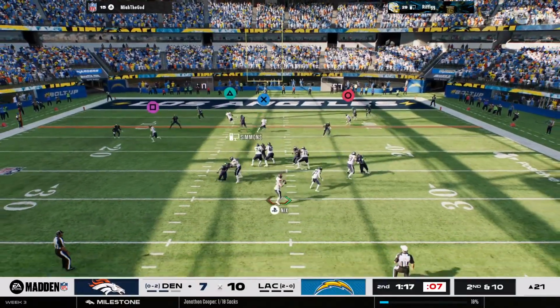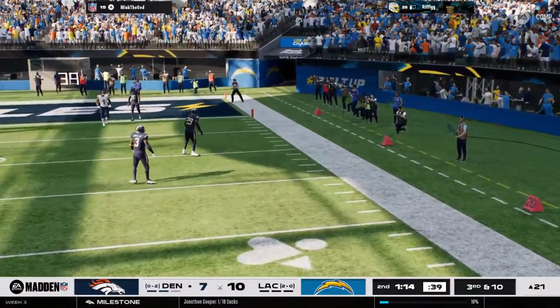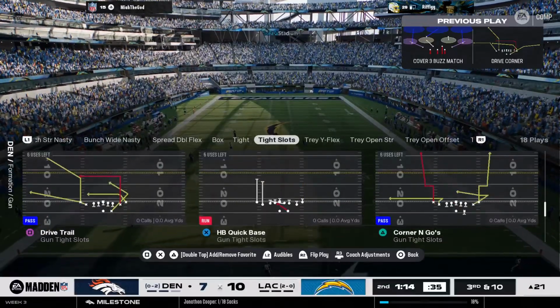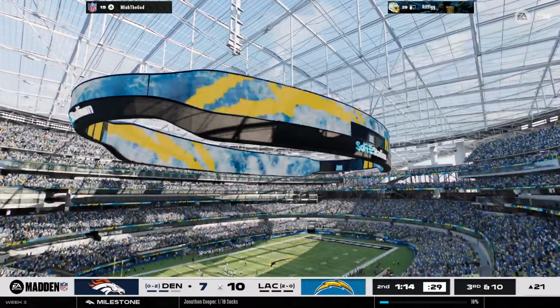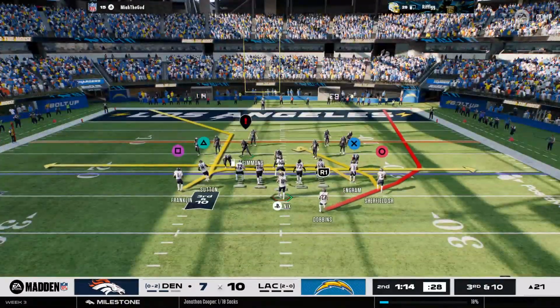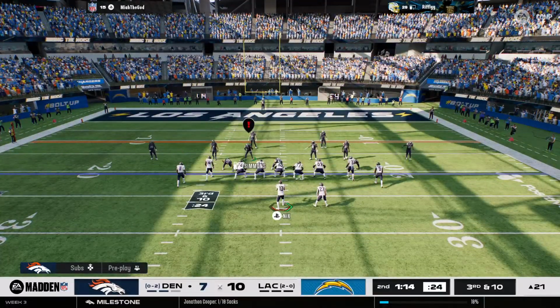On 2nd down, it's Nix. And he'll just bite the bullet and throw this one away. That was a good idea. Didn't force anything there. But now it's going to bring up 3rd down. Nice example there, Mike, of the quarterback just being smart with the ball, understanding it didn't quite develop the way he had intended. Throw that ball out of harm's way, live to play another down.